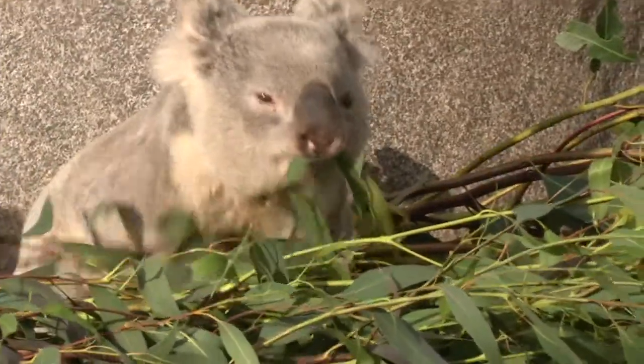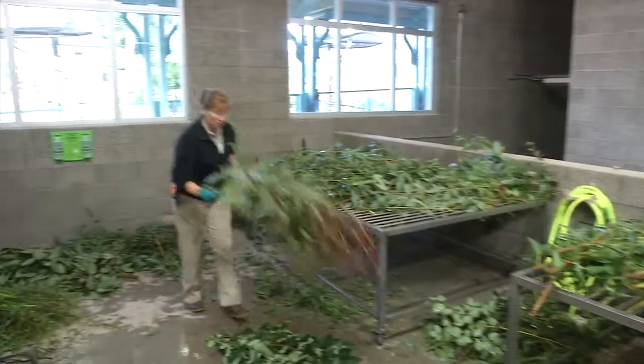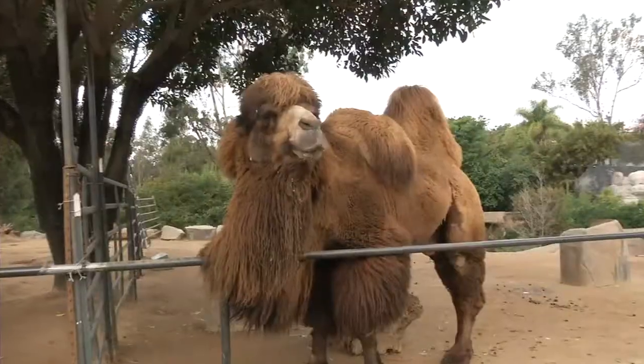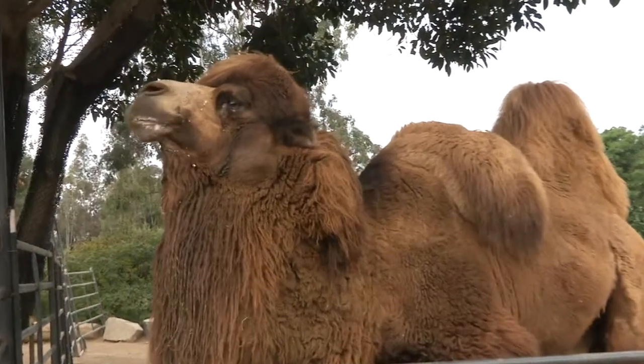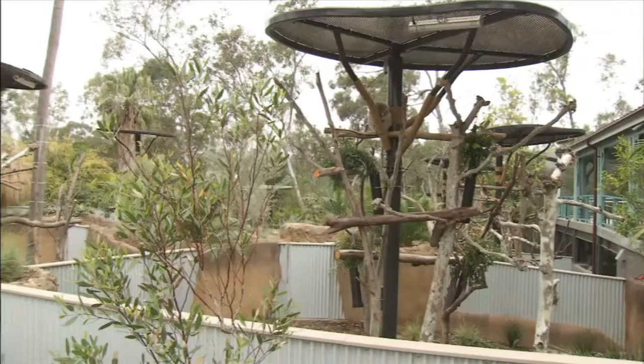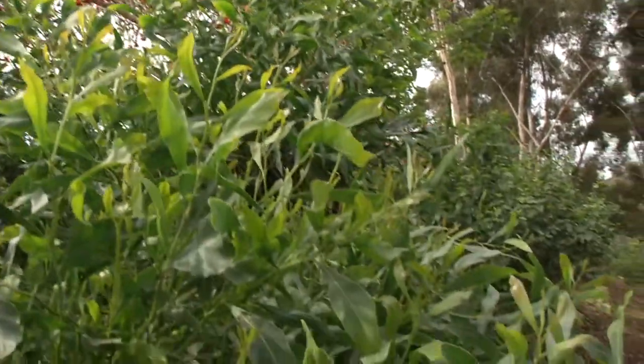And while koalas don't have to work very hard for their food, others are working extremely hard behind the scenes to make sure the zoo animals are well fed and live in spaces that closely resemble their natural habitats. Making the place look like the animal's home, as well as taking care of hundreds of thousands of plants at the zoo, takes careful planning and thinking.